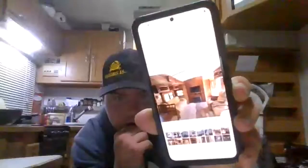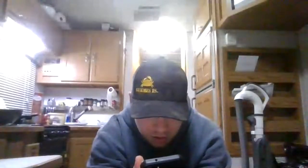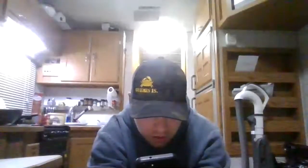That's a nice travel trailer for $28,500. Let's see here. They say it's a 31 foot. It's not a 31 foot, I can tell. That's a 34-foot travel trailer for $28,500.